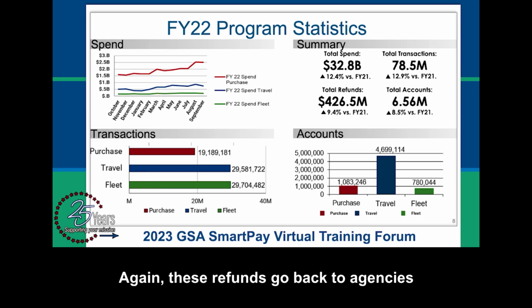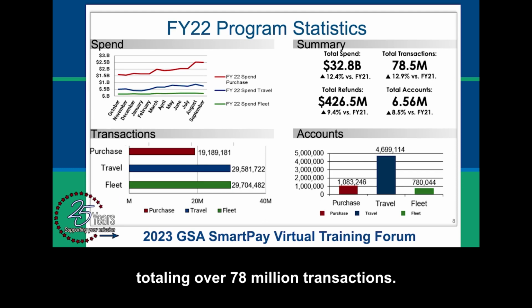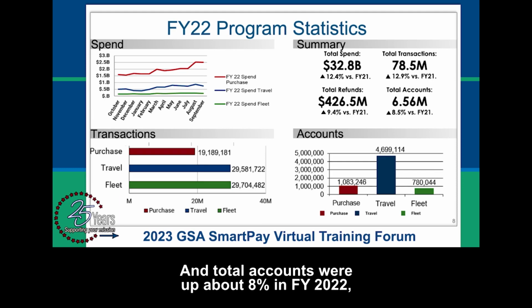Again, these refunds go back to agencies to reinvest in their missions. Transactions were up almost 13% in FY 2022, totaling over 78 million transactions, and total accounts were up about 8% in FY 2022, totaling 6.56 million accounts.